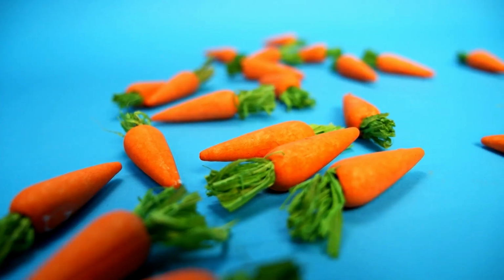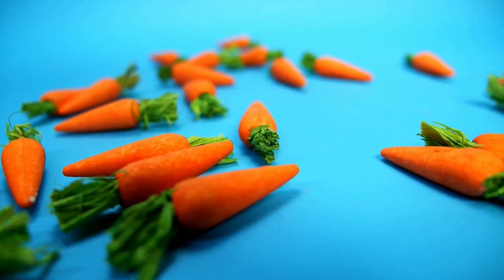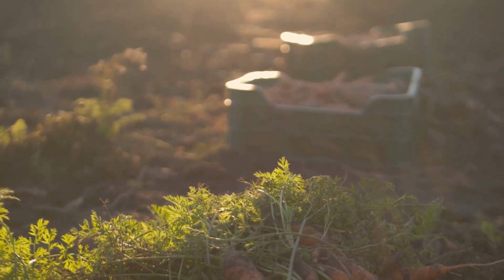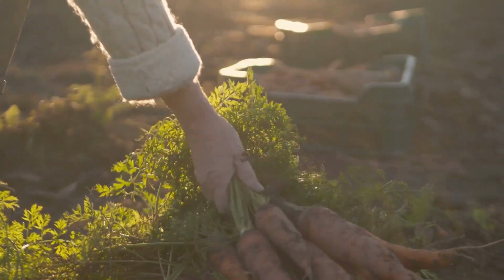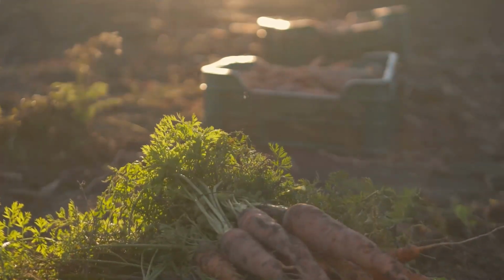Carrots aren't just for dipping in ranch. They're like the superheroes of the vegetable world. They add color, crunch, and a ton of nutrients to your diet. They're packed with beta-carotene, which your body turns into vitamin A, essential for your eyes, skin, and immune system. This makes them a powerhouse of health benefits.